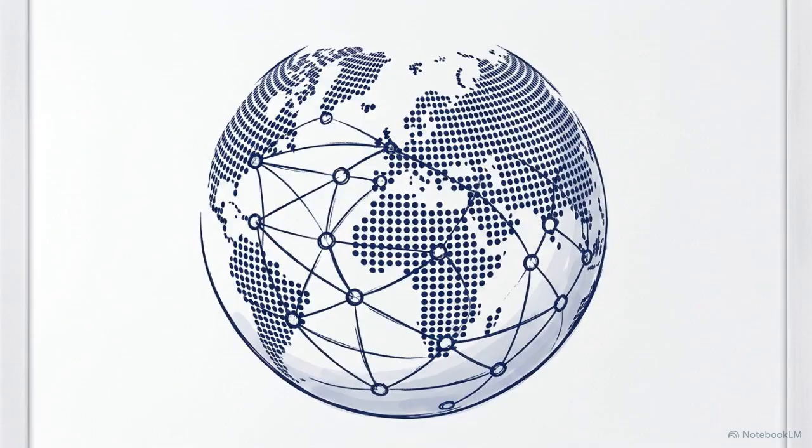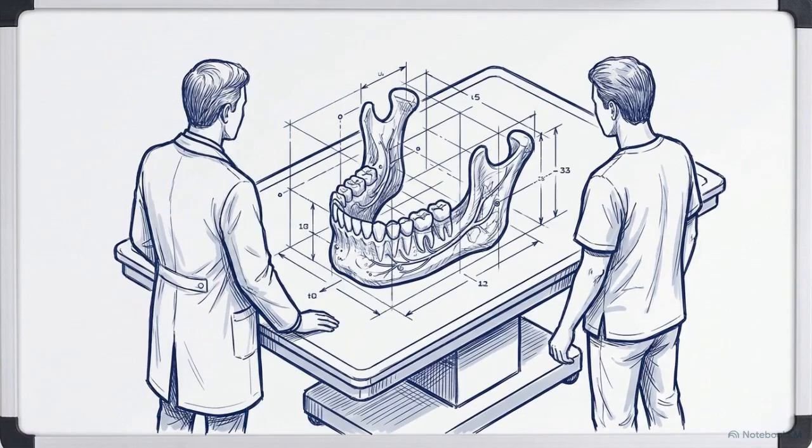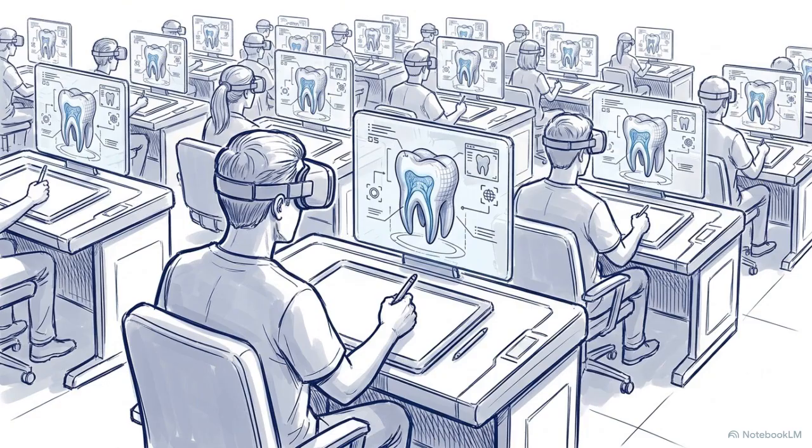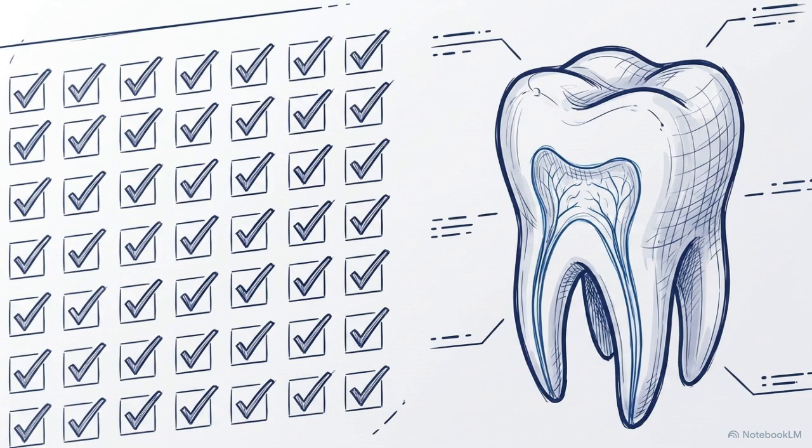Since these platforms are hosted in the cloud, geography no longer dictates who can work together. A specialist in London and a student in Sydney can share a single virtual operating table. This enables real-time global problem-based learning, where diverse teams collaborate on complex clinical cases, regardless of their physical distance. By digitizing the laboratory, the virtual classroom removes the physical barriers of the traditional clinic, providing a platform for consistent, high-level repetition for any institution with the required technology.